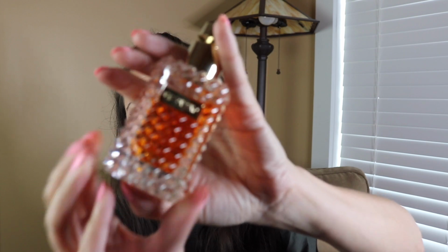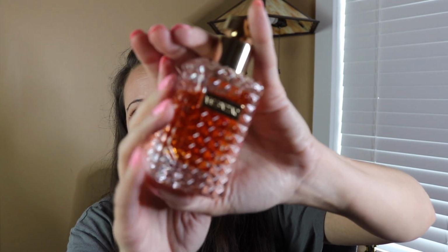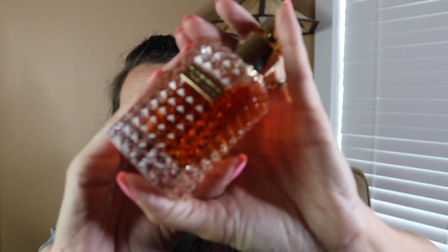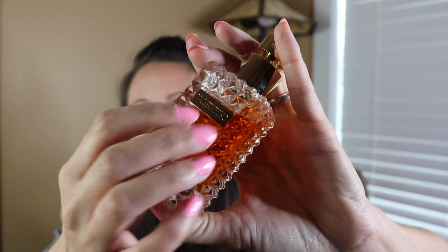Next, we've got a Valentino bottle. I love these Valentino bottles. It's like a bunch of studs. And if you're Gen X or an older millennial, you will remember that these studs were very rock and roll back in the 80s. So to me, this is a very rock and roll bottle. It's hilarious. It reminds me of 80s hair bands because it's just studs. I love it, but I think it's really beautiful, very classy. I love the gold label on the front.